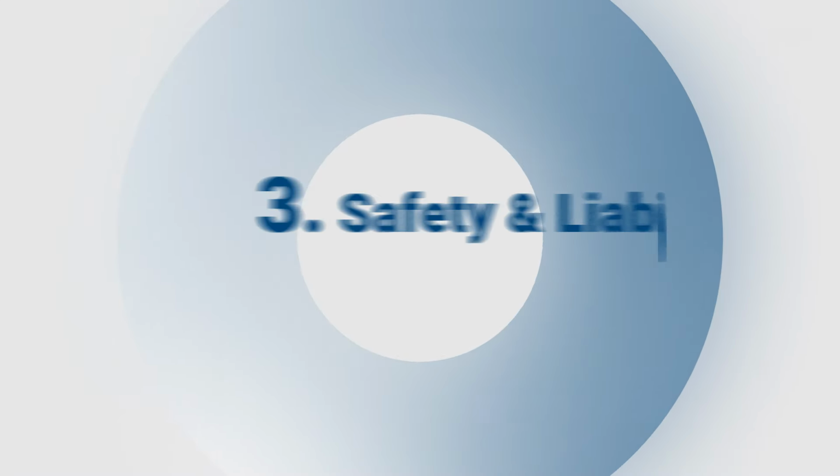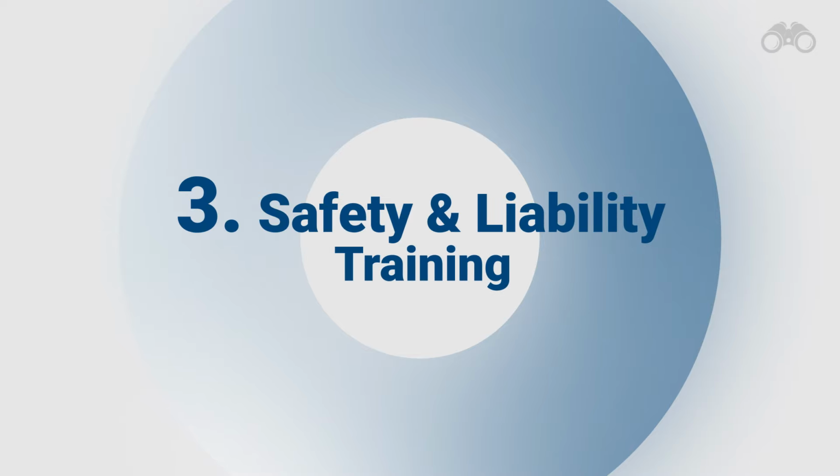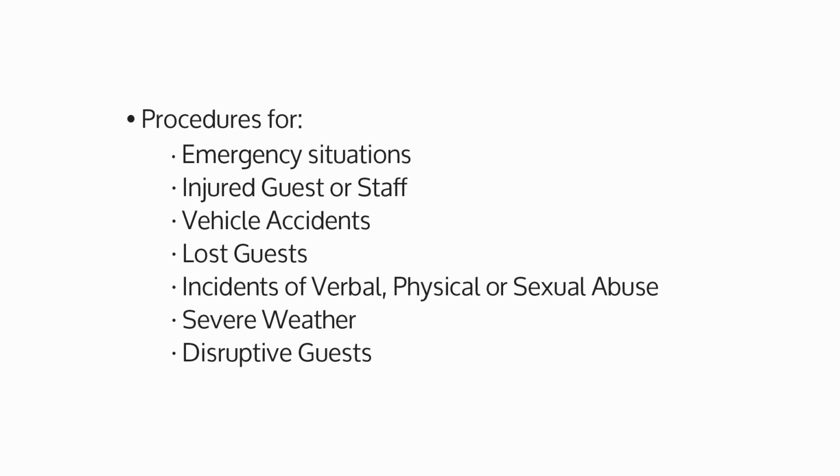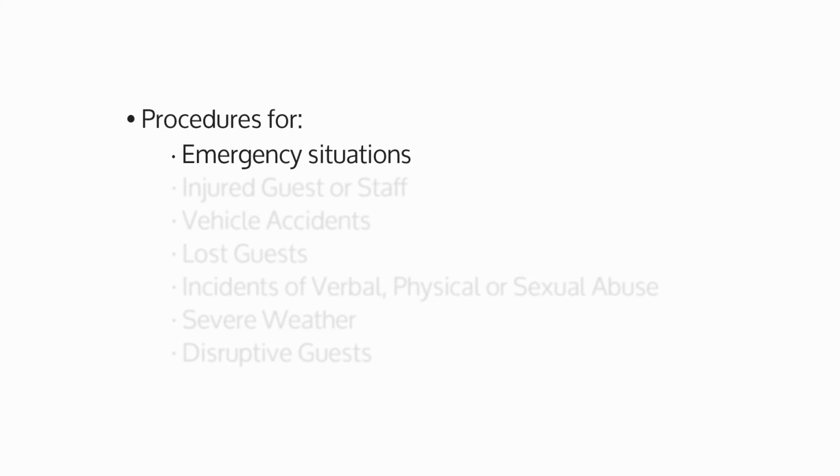Our next training category is safety and liability training. So this should prevent your staff from injury while on the job, but it's also going to prepare them for handling emergency situations that might come up on tour and give them the tools for documenting and reporting those incidences. To set your staff up for success, you should have clear procedures for your tour leaders and frontline staff to follow in emergency situations. Here's some examples.